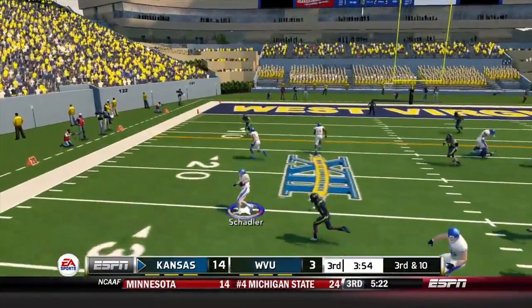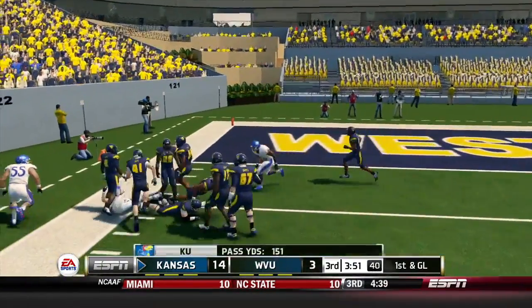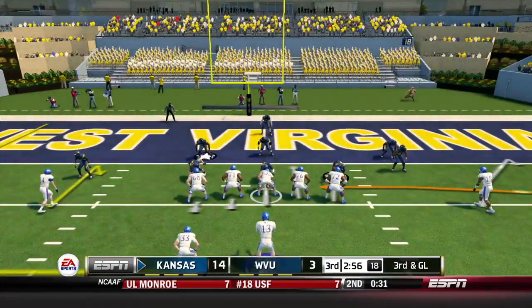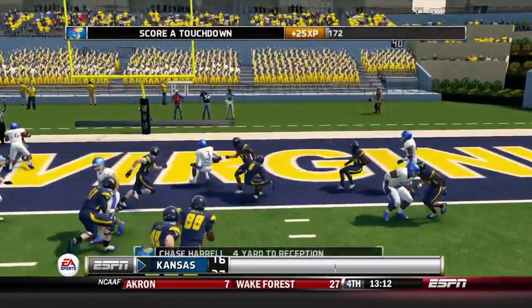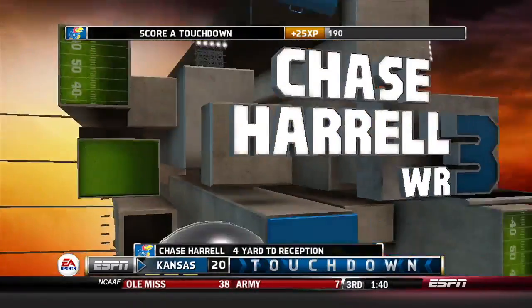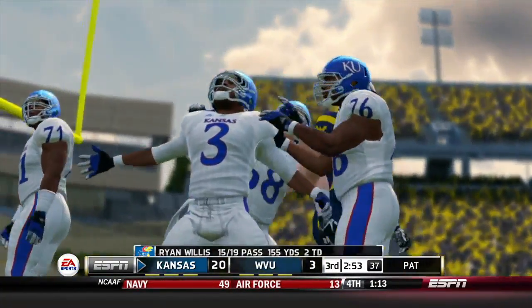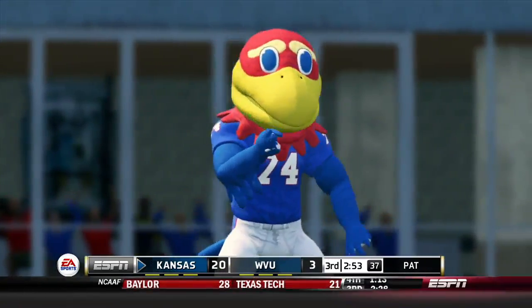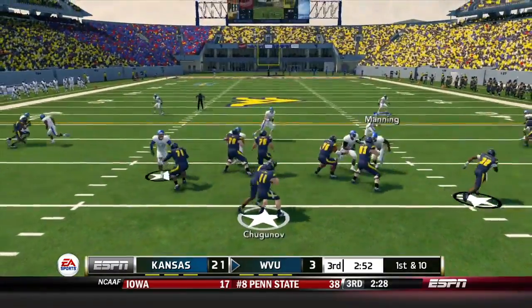Now 3rd and 10. Halfback screen left side. Ryan Shadler set up well. A nice block by Bragg. Gets us inside the 10, down at about the 5. 3rd and goal. Willis dropping back. Screen set up to perfection. And Chase Harrell into the end zone. Touchdown, Kansas Jayhawks. 4-yard touchdown reception. And the Kansas Jayhawks take the 21-3 lead here halfway through the 3rd quarter.